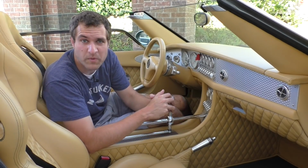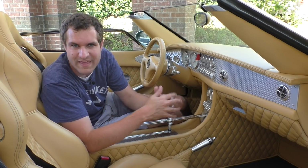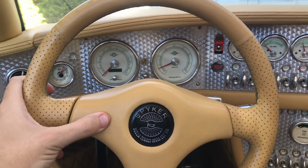Next up, back to the steering wheel and the horn. Now, the leather pads on the steering wheel, they don't really do anything. You push them, nothing happens. The horn is only on the little Spyker logo right in the middle. Push it, the horn sounds, and it sounds like a normal horn. Take a listen.